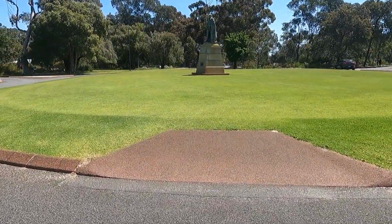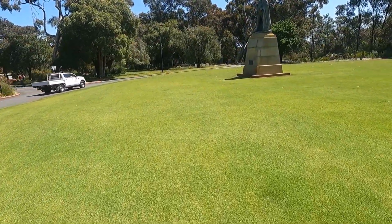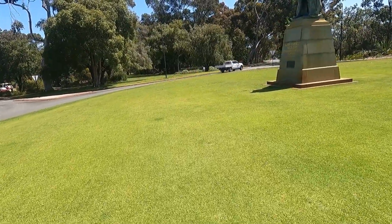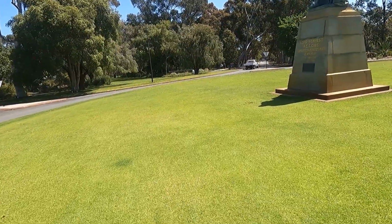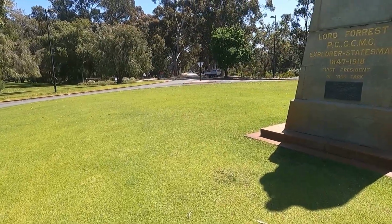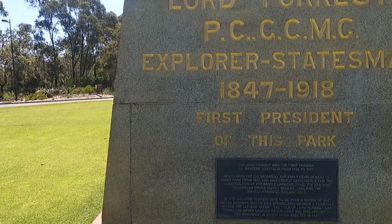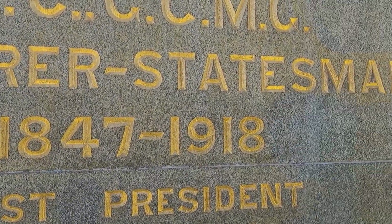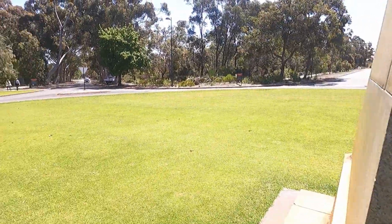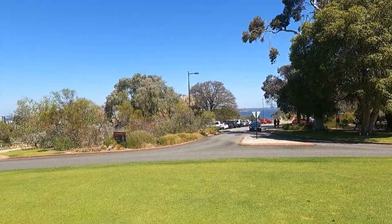Okay, I'll just take you over to here. This is called the Lord Forest. So he was one of our early explorers when he came here, and there's the dates you can see. We're quite a young country, 1847 to 1918, so not like Europe and Asia. So yeah, we are relatively young and new and very pretty.